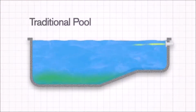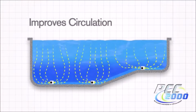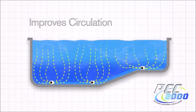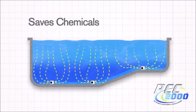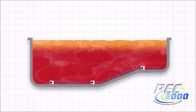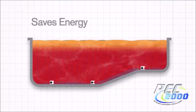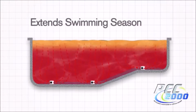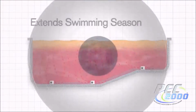Unlike traditional pools, which return water near the pool's surface, PCC more effectively circulates water to all parts of the pool by returning it throughout the entire pool floor. This mixing action improves circulation and reduces chemical use, giving you a clean and healthy swimming environment. The same action reduces heating costs and provides a more consistent pool temperature. Even without a heater, you can extend the length of your pool's swimming season with the sun-warmed water more evenly circulated to every depth of the pool.